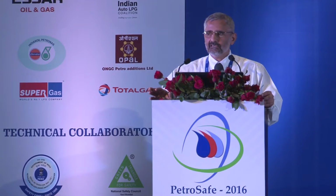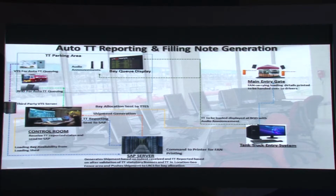Once this is done, and whenever the bay is empty and the TT gets allocated to the bay, a filling advice note is automatically printed at the security gate, and at the same time an announcement is made that the TT can approach the gate for being filled. No sooner it comes to the terminal gate, the filling advice is given to the driver by security, who checks the safety fittings of the TT and allows the TT to move in. At the licensed area, card sensors are provided, where the TT is unlocked when it approaches. The TT normally always comes in a locked condition. It is unlocked at that gate, and the card is presented to the card sensor for allowing the TT to go in.